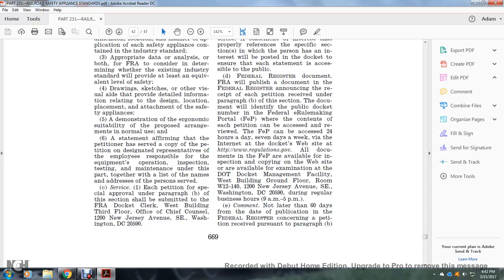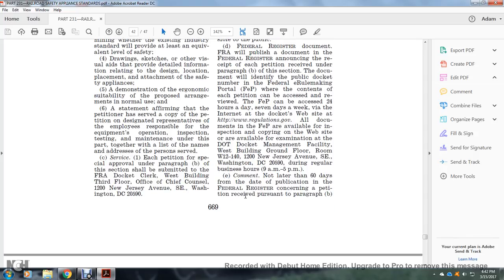The Federal Rulemaking Portal can be accessed 24 hours daily, 7 days a week, via the internet website, www.regulations.gov. All documents of the Federal E-Rulemaking Portal are available for inspection and copying on the website, and are available for examination at the Document Management Facility, West Building, ground floor, room W12-140, 1200 New Jersey Avenue, Southeast, Washington, D.C. 20590, during regular business hours, 9 a.m. to 5 p.m.